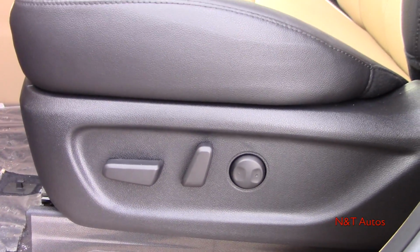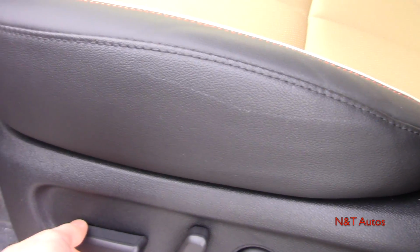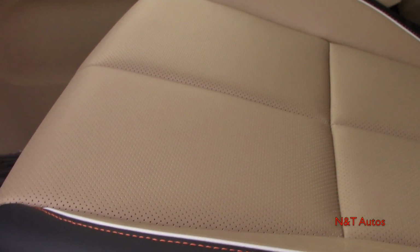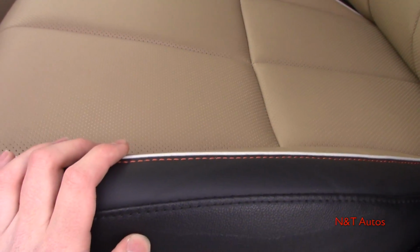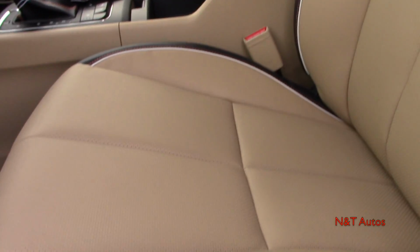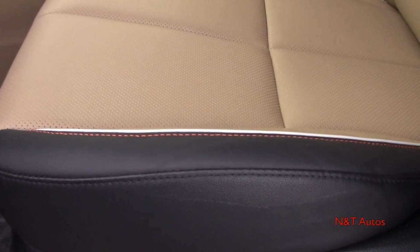So it looks like we have 10-way powered seats with 2-way lumbar. So you're up, down for both the front and the back, and then you're back and forth. And your backrest goes fore and aft too. But really nice optional leather seats. Really, really comfortable. I say it's got to be up there with the most comfortable seats I've ever sat in. So the side bolsters just have a ton of give, and it's just a very comfortable seat.